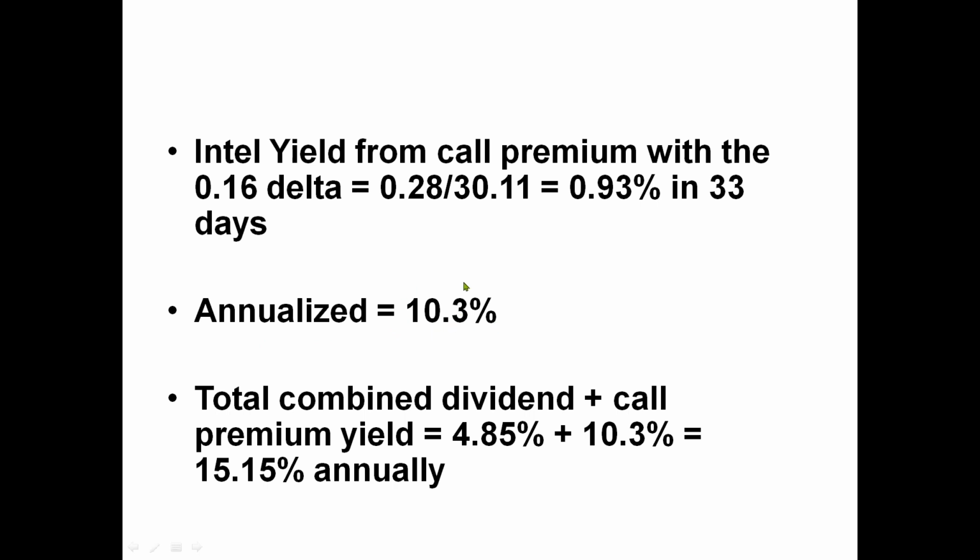If you combine this with the dividend yield, which I think in this case is 4.85%, per the data I checked when I was preparing this video, compared to the 5-point-something earlier, so that always fluctuates. But anyhow, 4.85 plus 10.3 will give you about 15.15% on an annual basis. So what does that really mean for retirees?